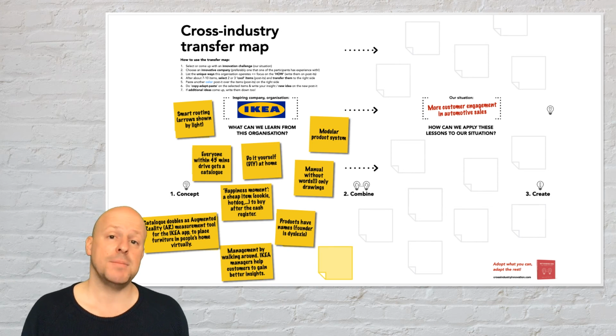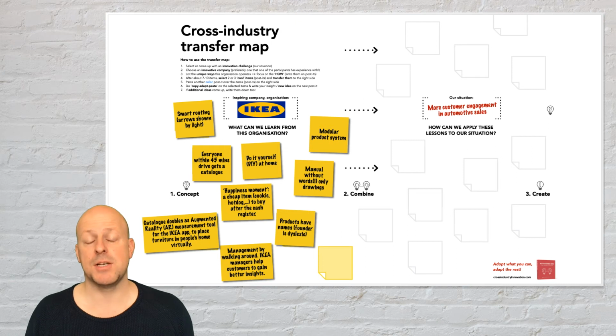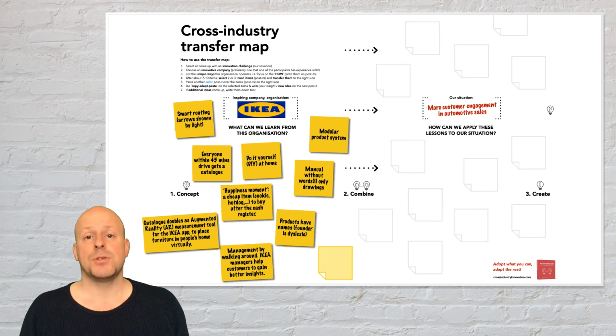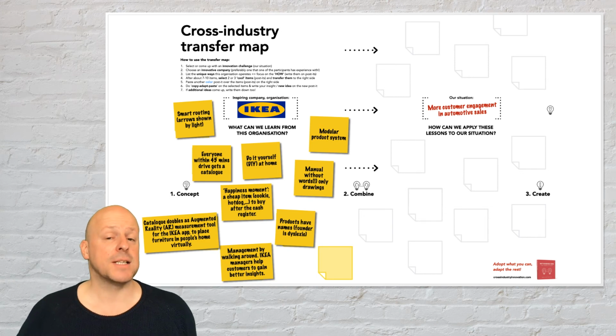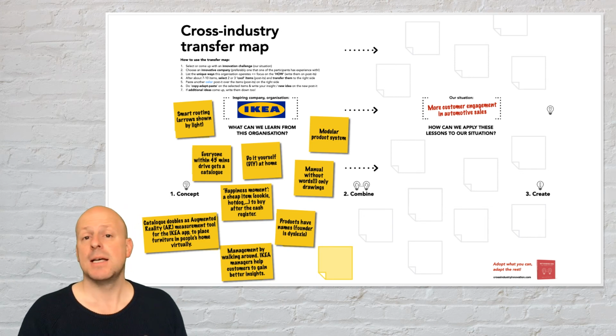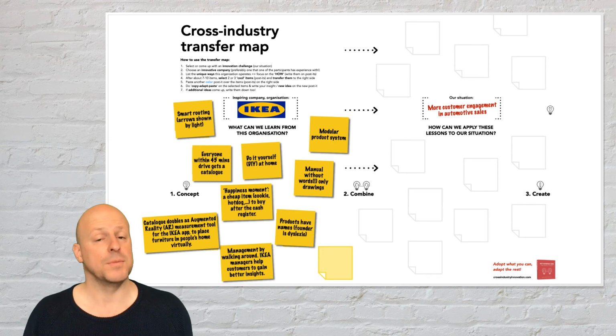The products have names, of course, also numbers, but they have names to be easily recognizable because the original founder was dyslexic. And the catalog, at least until the phones got advanced enough to measure the surroundings with LiDARs and advanced augmented reality, was used to make a clean indication of sizing. So if you have the catalog, you put it on the floor, you then scan the catalog with your phone. The phone would recognize the catalog, would then have an exact measurement, and then you could put the furniture in the room. Absolutely a great way to do some advanced measuring.